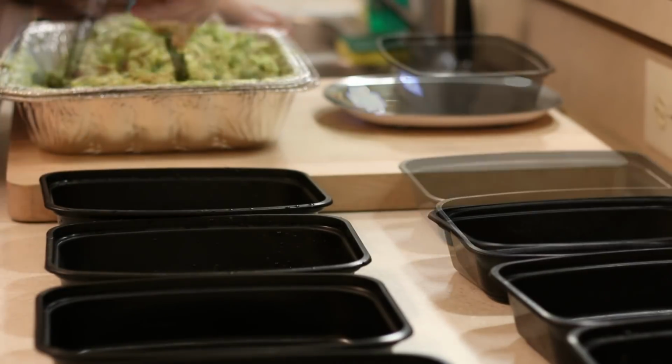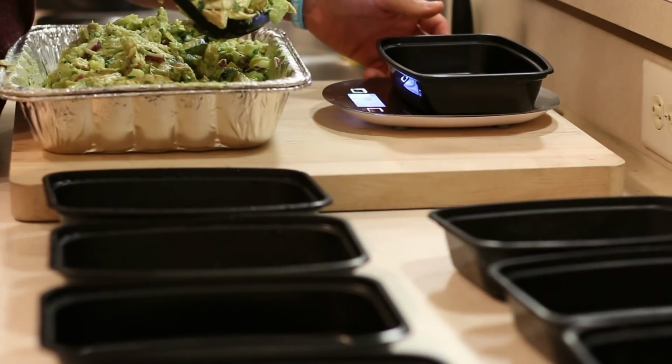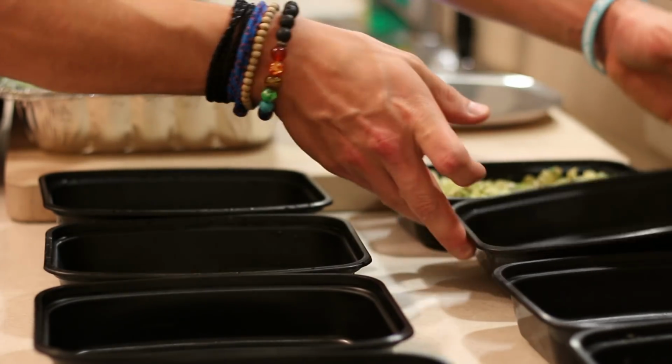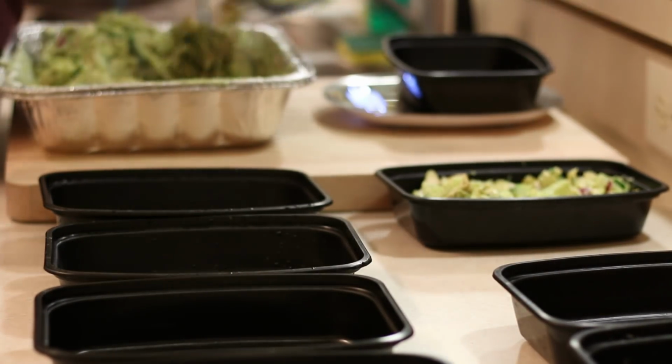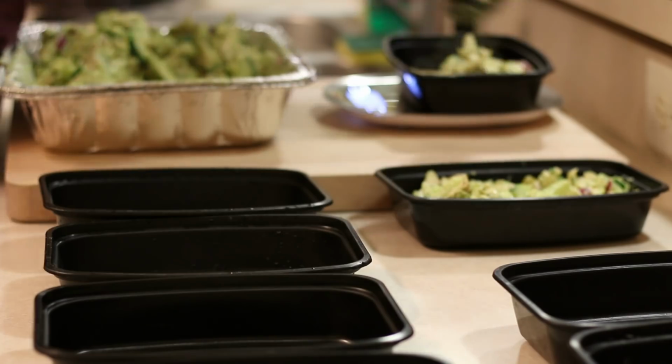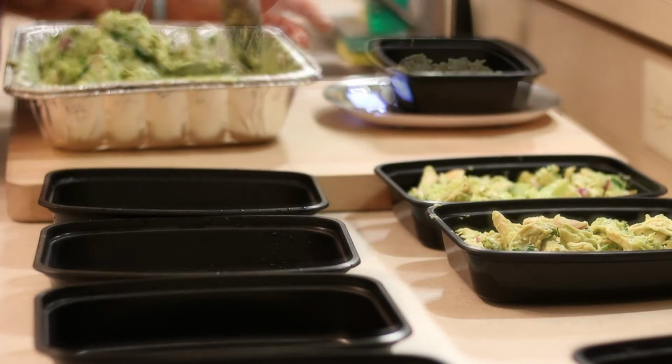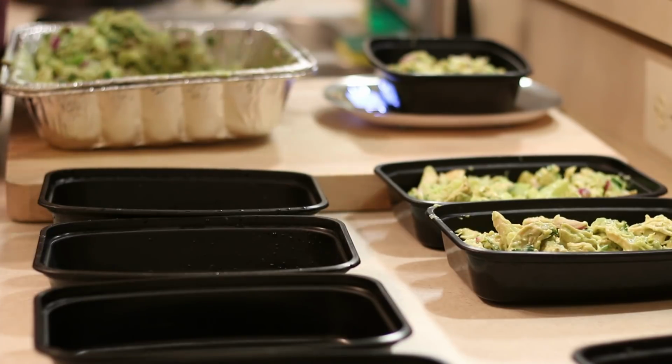And now on to Alex and my meals. Alex is my roommate, if you didn't know or you didn't catch that in the beginning. I also prep his meals. So we are getting about 10 to 11 ounces of the avocado chicken salad mix. Yeah, that's what we're getting.